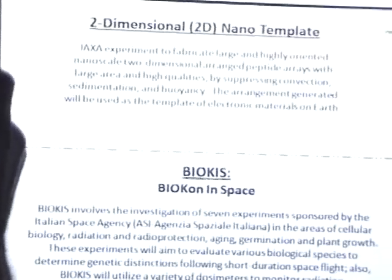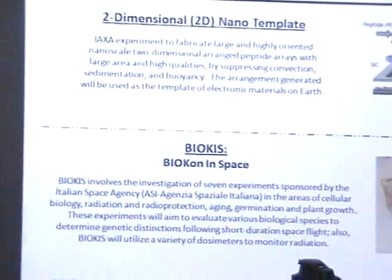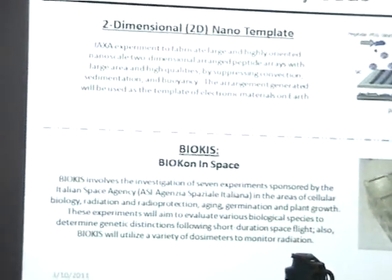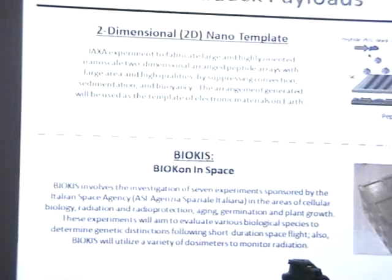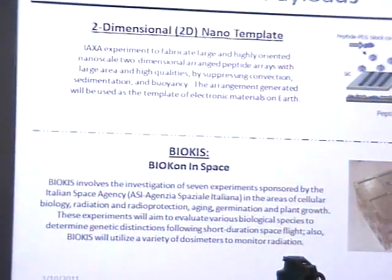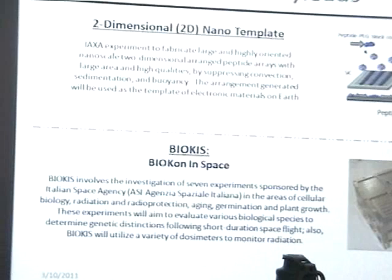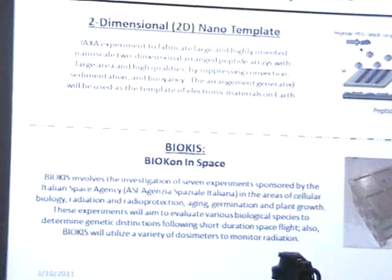JAXA has an experiment they've funded a couple of times, 2D Nanotemplate, looking at nanoscale arrays. BioKiss is a new one that the Italian Space Agency, ASI, is flying this time. It actually comprises 7 different experiments looking at a couple of different areas: cell biology, radiation, germination, plant growth. They've got 2 or 3 boxes of about that size that are going to be flying up and down.